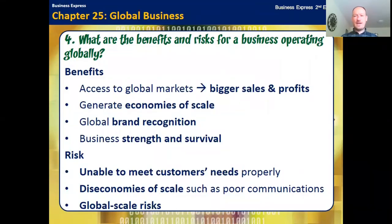They might have to scale back. In other words, reduce their employees, reduce their production in those countries, and reduce their sales in those countries out of no choice, because people will be losing jobs and people will have less money to spend on their products. So those global risks are happening now.